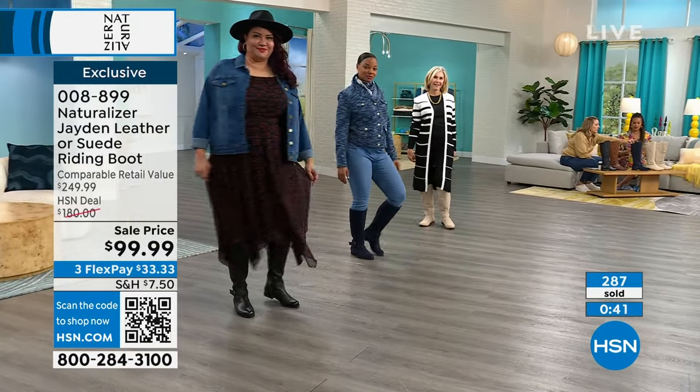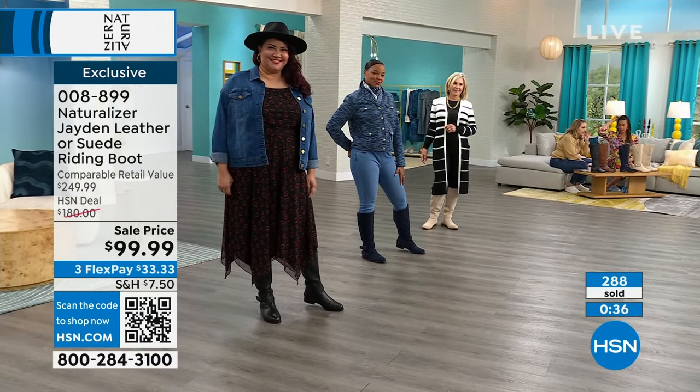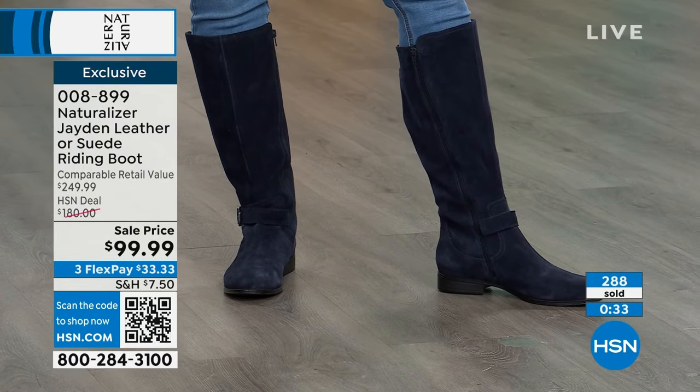I got an update. French navy suede, I have 5 dozen left. That is in the medium width. In the wide calf, I only have 140.